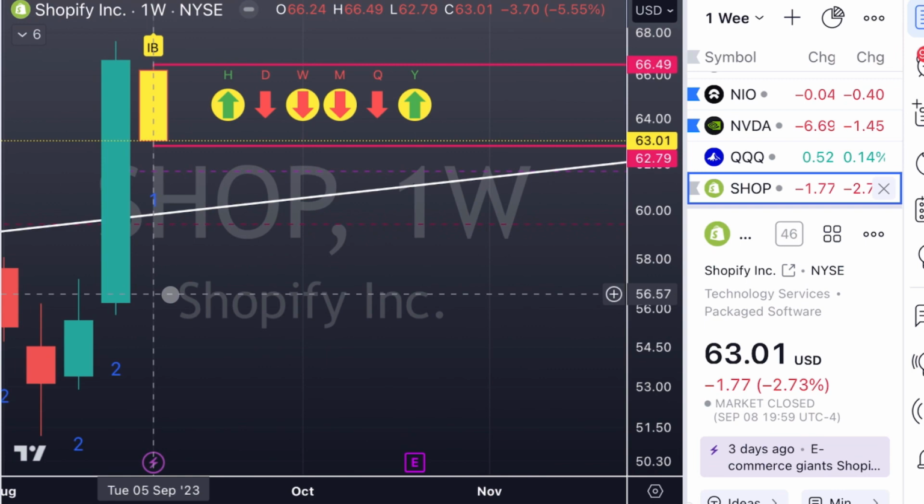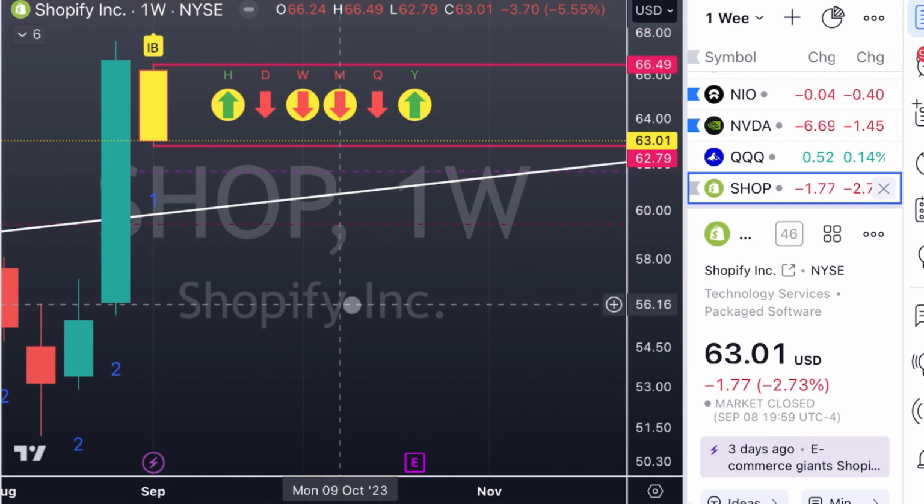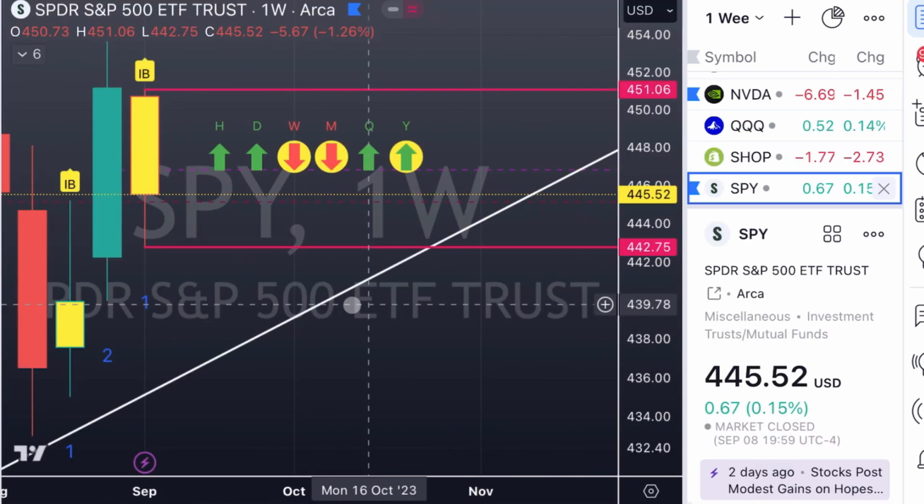Shopify, single inside bar, calls at 66.49, puts at 62.79. SPY, one of my favorites.